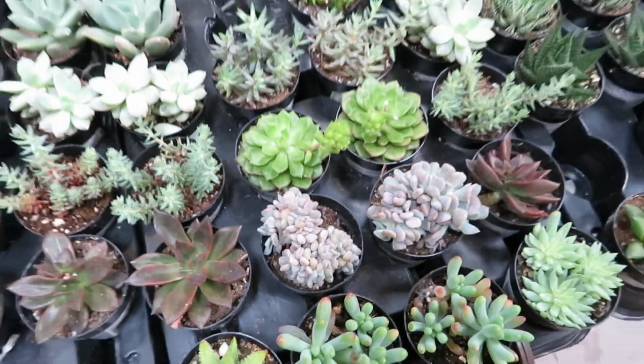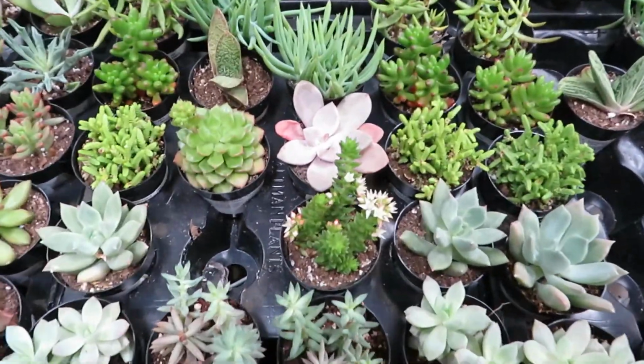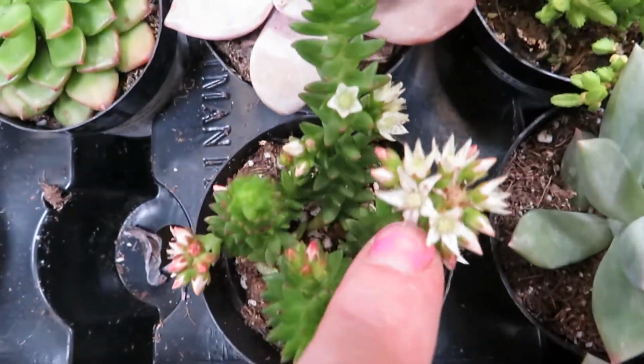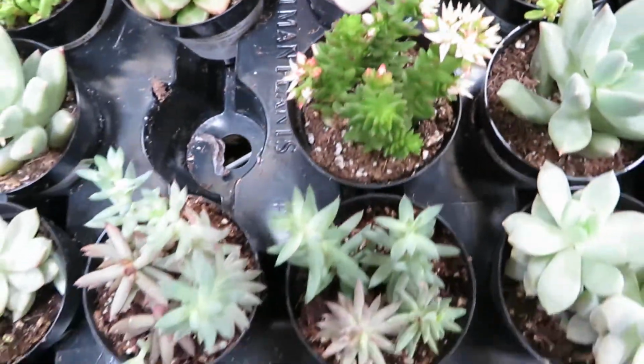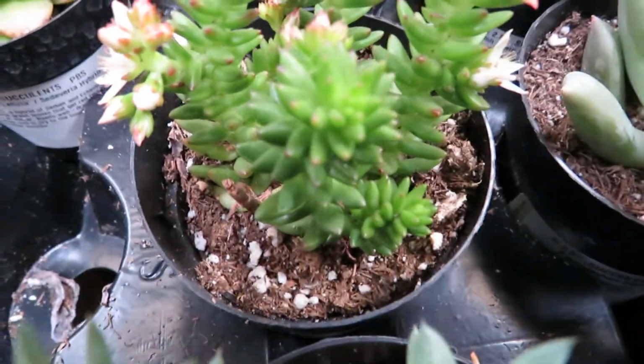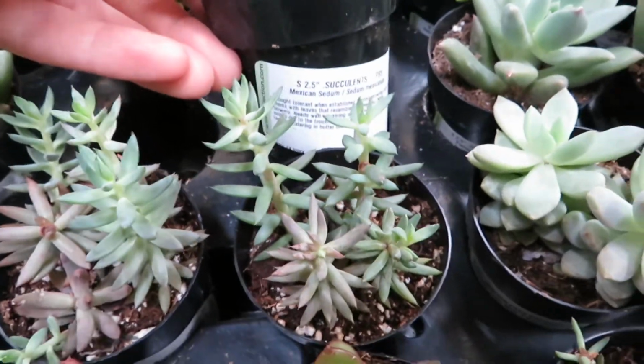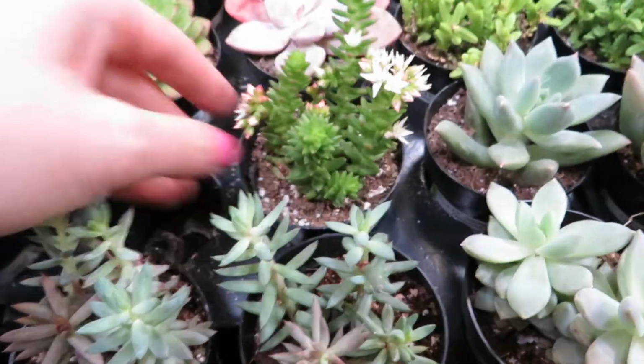Crested. Look at this one right here is in bloom. Look at those pretty flowers. It looks like a type of sedum as well, but look at the spiral. Look at how it spirals as it grows. It's beautiful. Mexican sedum. Sedum mexicanum.